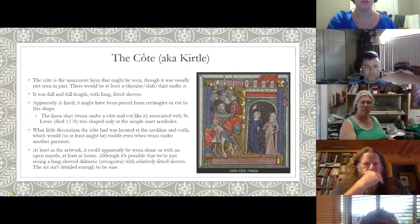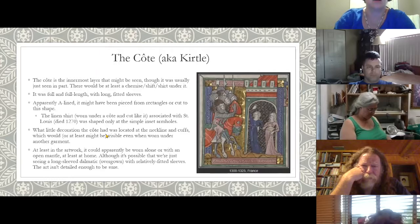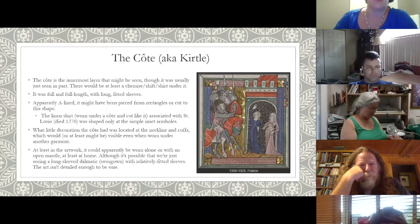And now we're going to go through the layers. The first layer that we actually see in any of the artwork is what we generally consider to have been called the coat. That's a French word, the English called it a kirtle. I would have to look up what the Germans and other people called it, but it was basically the innermost gown that you might see.